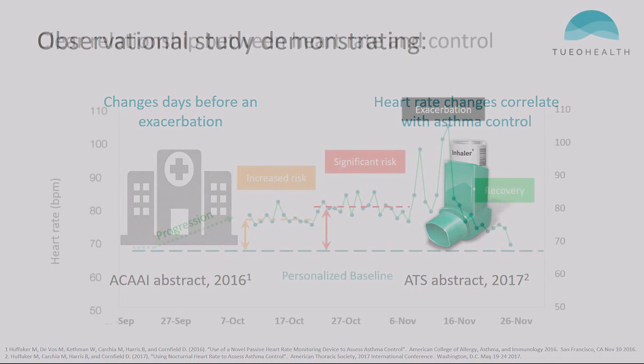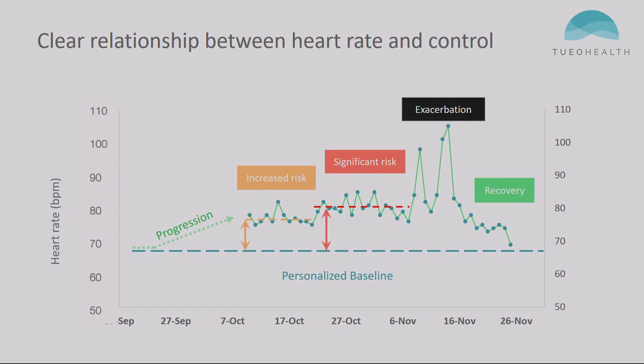Here's an example of a patient from our study. We're showing the median heart rate here, so just a single data point for each night, so we've simplified it a good bit. But you can see very clearly that there's a trend upwards days and weeks before this ultimate exacerbation in mid-November. You can also see that with proper treatment and medication, the patient quickly recovers and actually returns to the baseline, which we predicted for them in the first case. Now, here's another patient. This time we're showing the Tuyo score, which we keep proprietary.